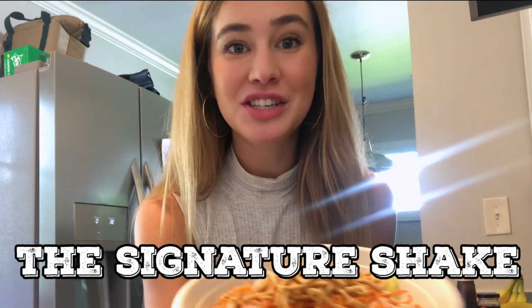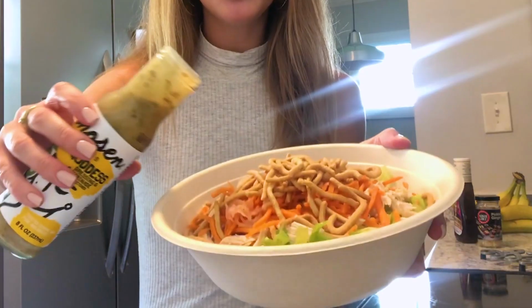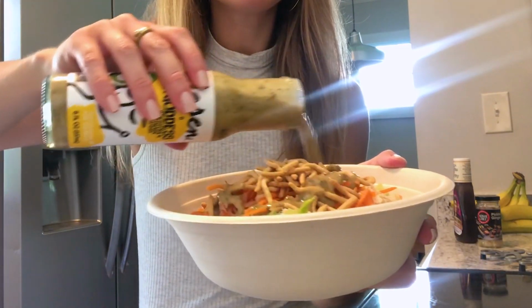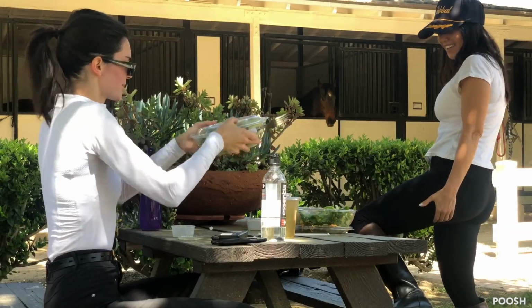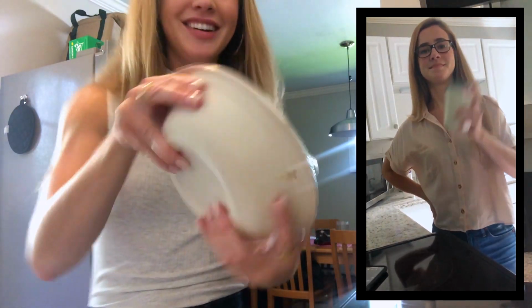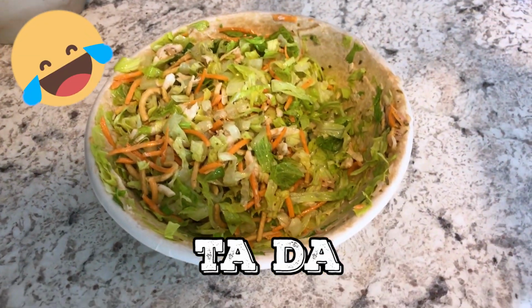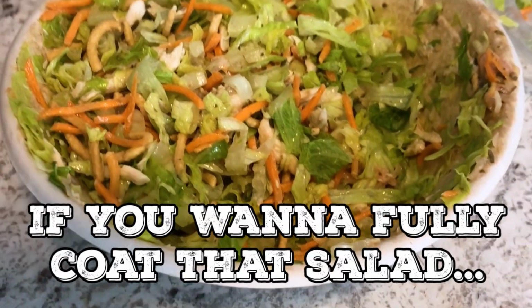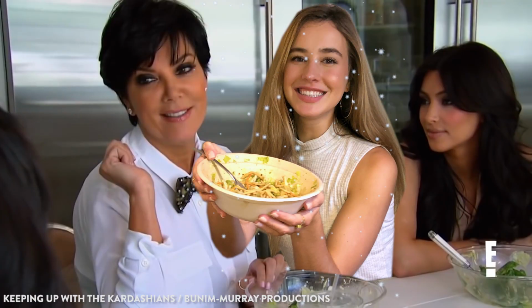All right, the moment we've been waiting for, the signature shake. Do about 2 tablespoons, lid on, and we shake. Reminds me of the butter all over again. It's a little bit uglier this time. Ta-da! That really is an effective method. If you want to fully coat that salad, just shake the snot out of it. Now just throw me into a scene sitting around with Kourtney and Kim and Chris.